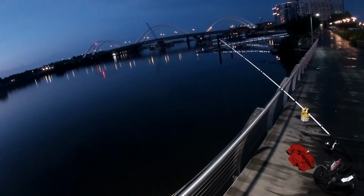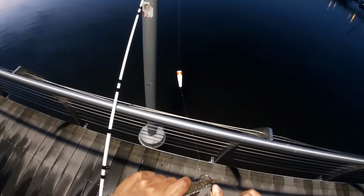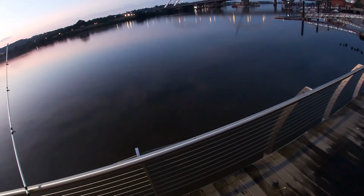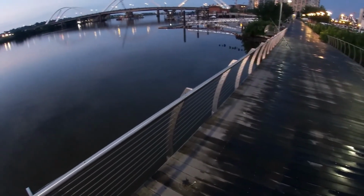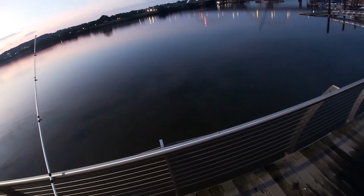Big bass time, here we go. I'm gonna throw it right around that wood structure there, see if any snakeheads or bass are around. My bobber just popped up. I don't know, tripping. Bobber's going. Finally. Stops.